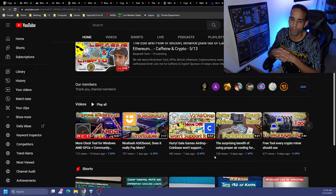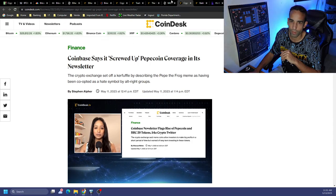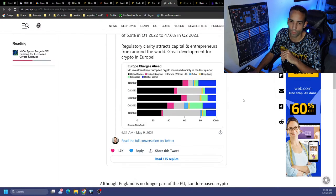What are you going to do with V1 after the exchange happens? Is the support going to be there? There's a lot of questions, but Coinbase is not supporting it because they're in the middle of a fight with the SEC. So them adding new currencies or trying to add new currencies probably wouldn't be best in their situation. So we'll see how that goes.